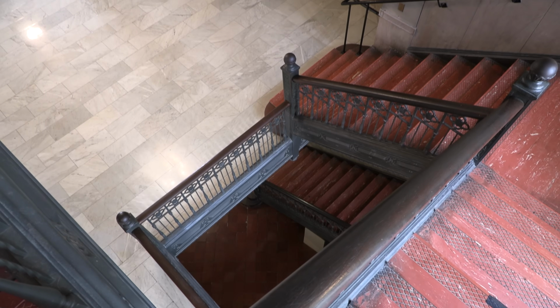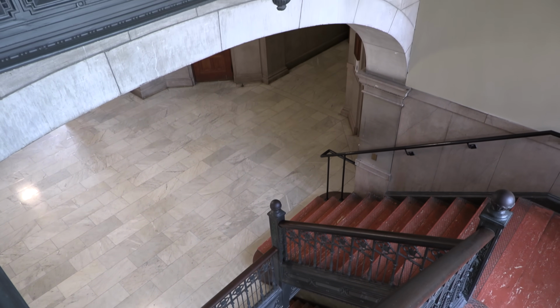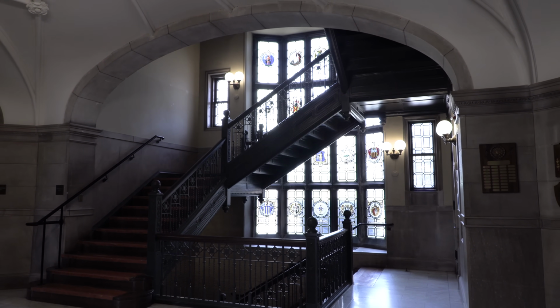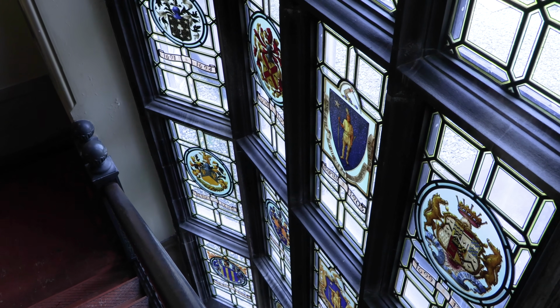Now we have a beautiful staircase that goes up to the second and third floor here. This is one of those things that I don't think I ever stopped and really appreciated: the stained glass windows. They're all original windows. They don't have any plexiglass or anything on the outside. Never been vandalized, never been broken or repaired.